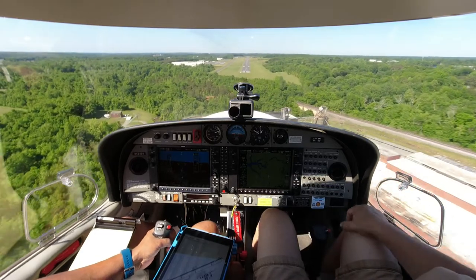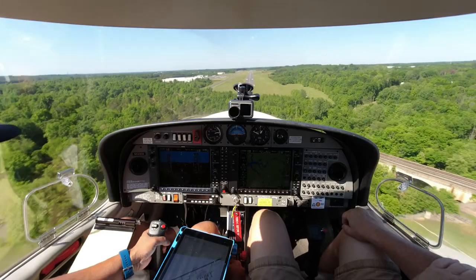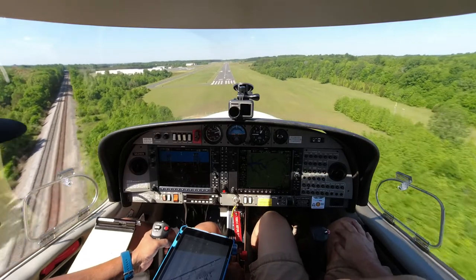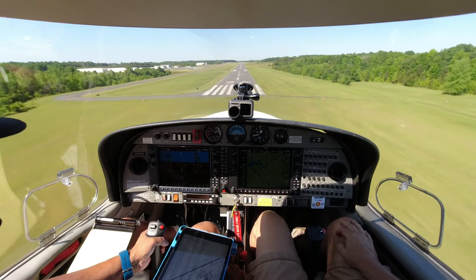There you go. Get a little sink over the trees. Like it. This is the best setup you've had so far. Now you can start bringing her back down to like 65-ish once you get over the threshold.